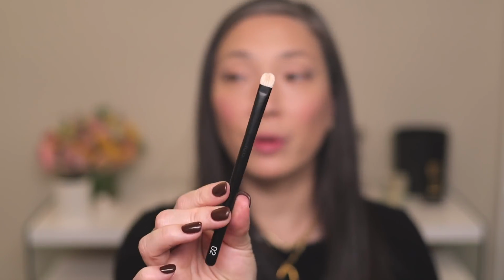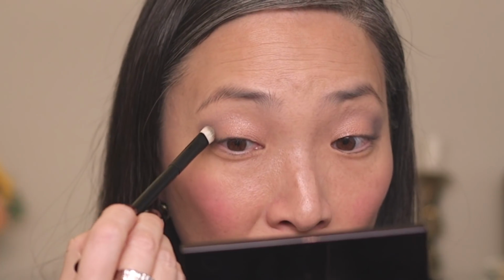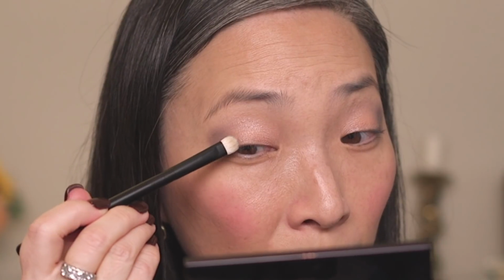Next, I'm going to take my Refer 2 brush, which is a flat shader. I'm going to go into the silver satin shade down here. And I'm just going to place that between the matte shade and that peachy shimmer shade that I put down.